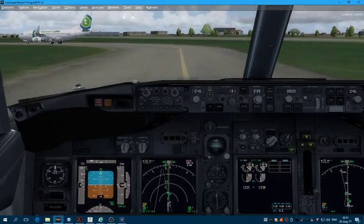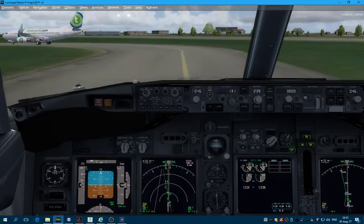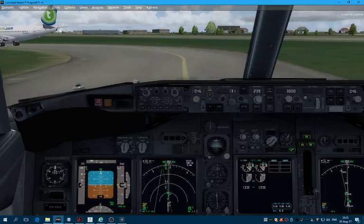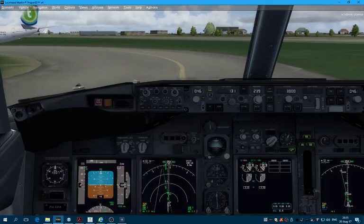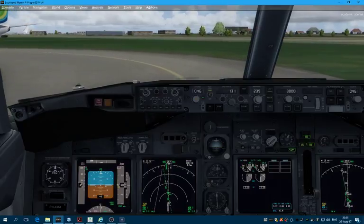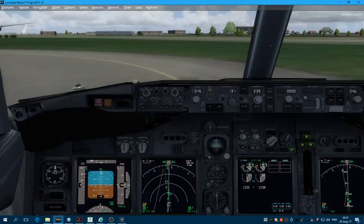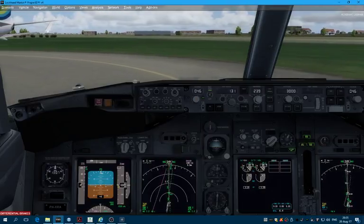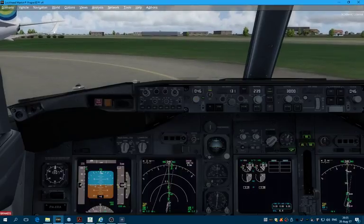Rotterdam Tower, hello. KLM 7052 on the left hand visual runway 24. KLM 7052, number 2. Number 2. Parking brake set.